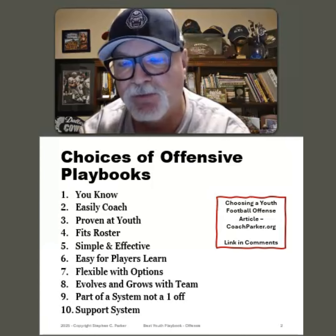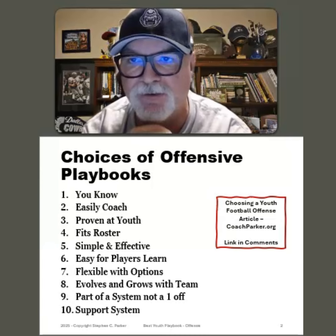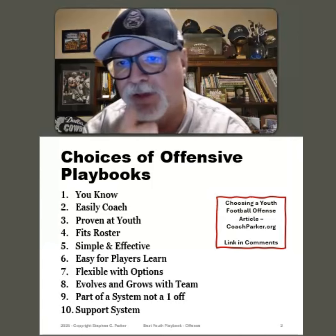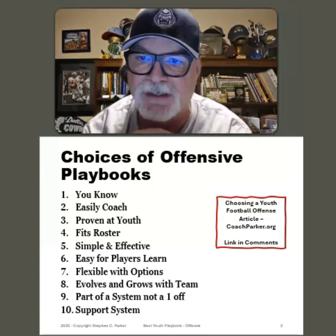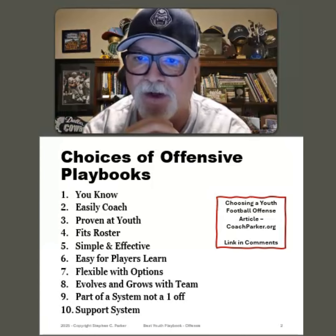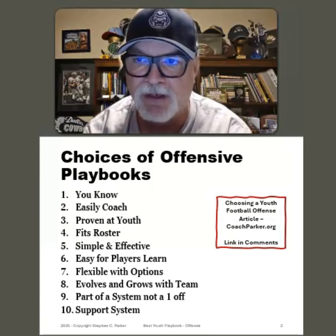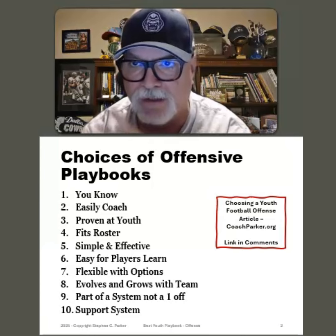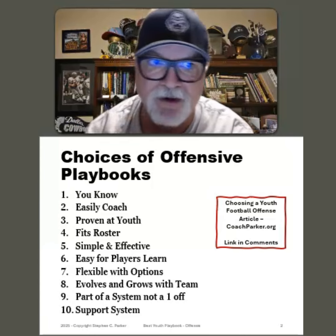You really want to coach what you know, that you can easily coach, that's proven at the youth level, fits your roster, simple and effective, easy for players to learn, flexible with options, and evolves and grows with your team. It's part of a system and not just a one-off offense, and it's got a good support system. I go through a lot of this on another video and article over at coachparker.org. I'll try to put a link in the comments that goes over what's the best offense.